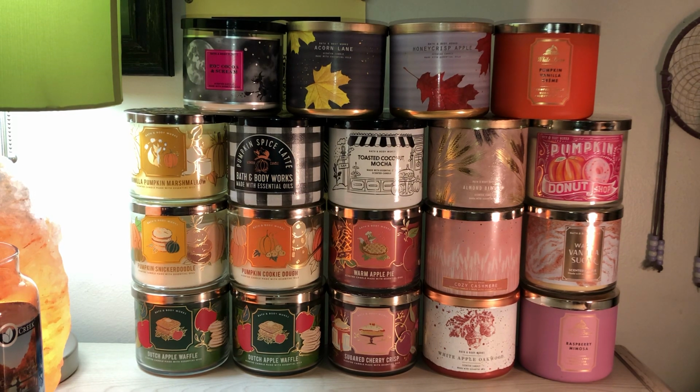As far as the new ones go, obviously you know that I like that Dutch apple waffle because I bought 2. I'm gonna have one to burn and then I'm gonna save one. Don't know if it's ever gonna come back, but I really don't want to run out of that because it's really good. Though I bought these at 2 different times, and I have to say that there is a difference between the 2. So I don't know if they just added more of something else to one batch. I don't know, but they smell a little bit different, but it's just more of something and less of something else going on.